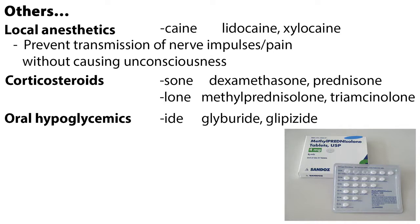Oral hypoglycemic agents lower blood sugar for the diabetic patient and include drugs ending in ide, such as glyburide and glipizide.